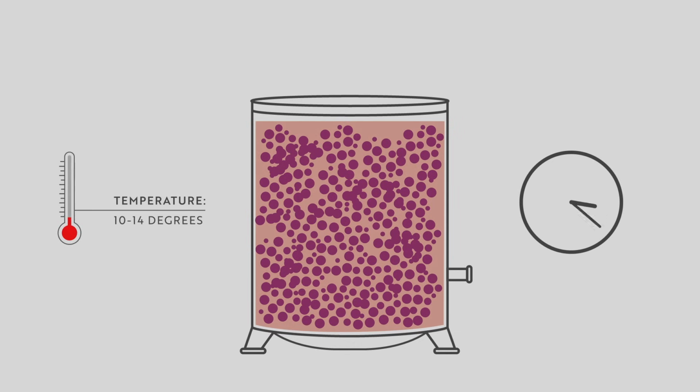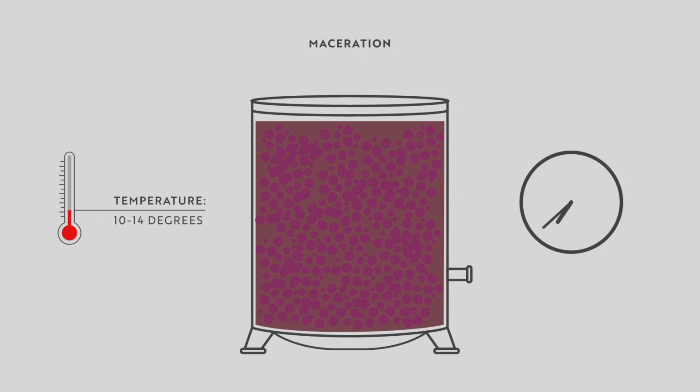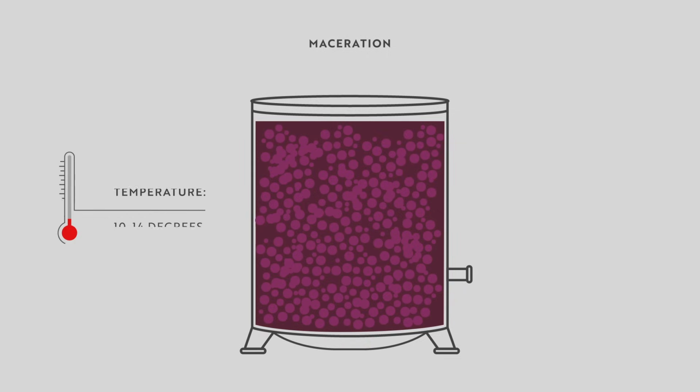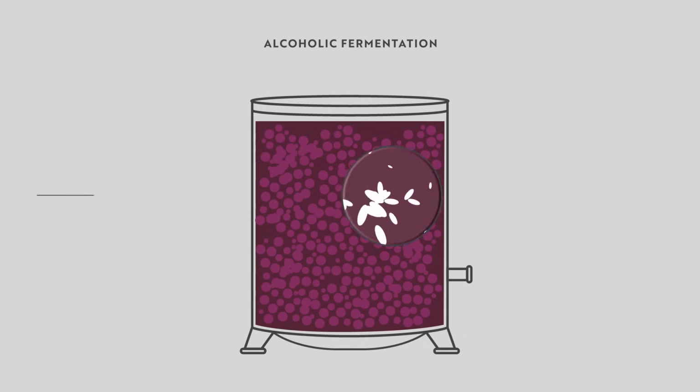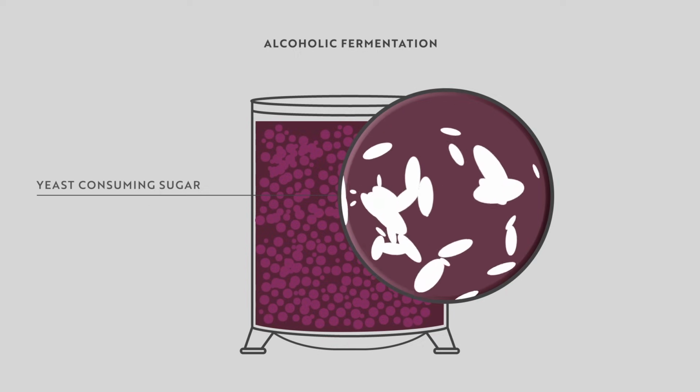Once in their vats, the unfermented grape juice will begin a process of maceration, extracting the color, flavor, and tannins from the grape skins and pips. During maceration, alcoholic fermentation occurs, either naturally or through the addition of selected yeasts to the vat.